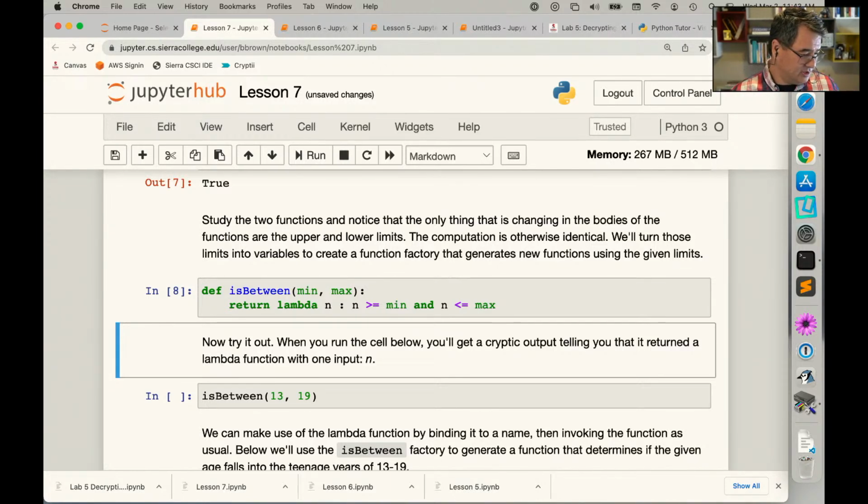So what's the difference between a function that returns a function and a function that just simply takes all the parameters? Like, couldn't I just make a function called isBetween that takes a minimum, maximum, and an n? And certainly you could, if your ultimate goal is simply to test whether n is between the minimum and maximum. But what we're using this for is to be able to turn a function that normally would take, let's say, 3 parameters into one that only takes 1 parameter, with the other 2 being fixed values.